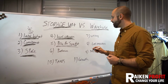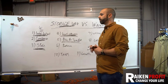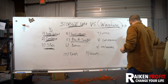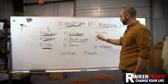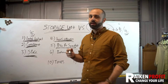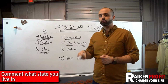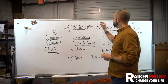So what I mean by that is if you have, I don't know, an 800 square foot warehouse versus an 800 square foot storage unit, typically the warehouse space is going to be cheaper per square foot versus the storage unit. Depending on where you live, I'm in Connecticut and I have friends who rent storage units and warehouse space. Typically it's going to be cheaper to rent a warehouse versus a storage unit.